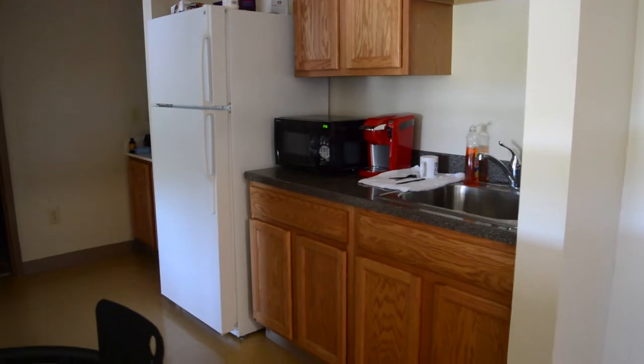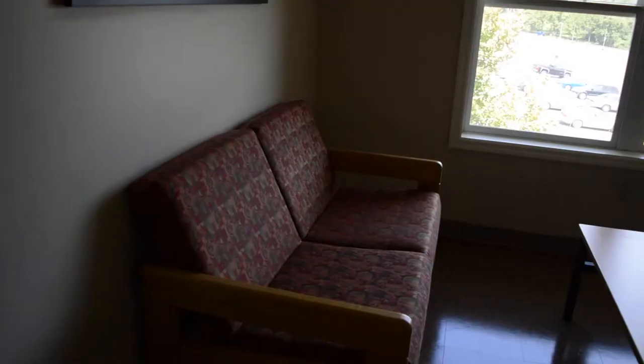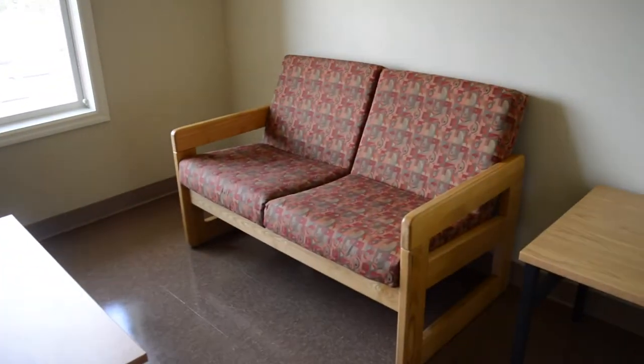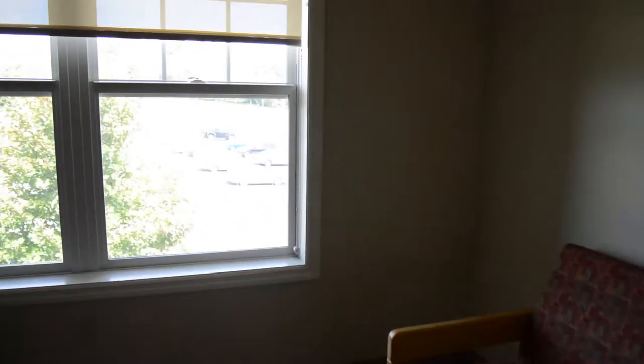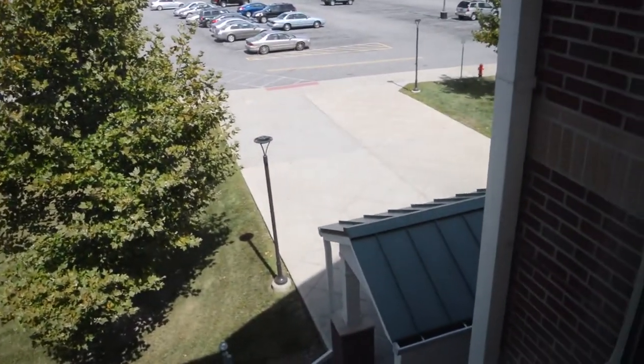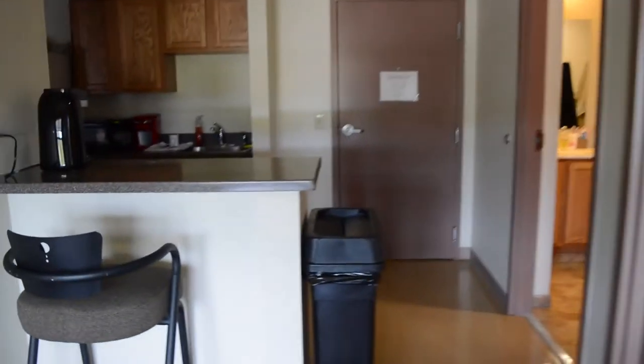As you can see, it's not a normal dorm setup. We have our own kitchen, our own refrigerator and stuff like that. You'll also notice that we have private bathrooms and a living room setup. This is the living room, where they expect us to entertain guests and friends, but those chairs are as uncomfortable as they look. We also have this big window with the best view of the front of the campus, and we have this really awkward painting on the wall. I really want to take it down.